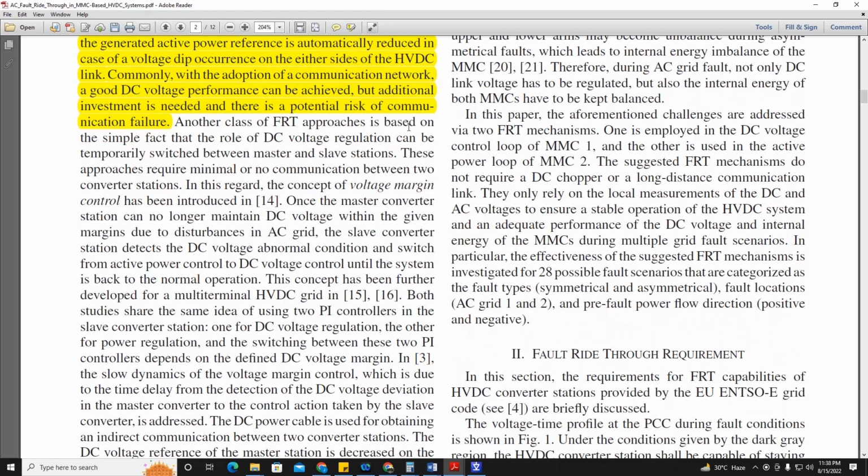Another class of fault ride-through approach is based on the simple fact that the role of DC voltage regulation can be temporarily switched between master and slave station. Now this is another technique in which voltage margin control is used. One is the master station, the other is the slave station. If there happens a problem in the master station, the control may be switched to the slave station, and the slave station may now be responsible to control the DC voltage. So this is the voltage margin scheme. These approaches require minimal or no communication between the two converter stations. So here this is a communication-less technique.